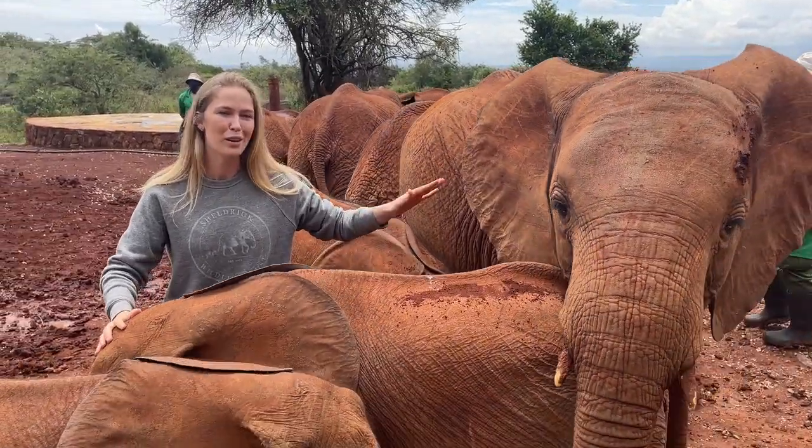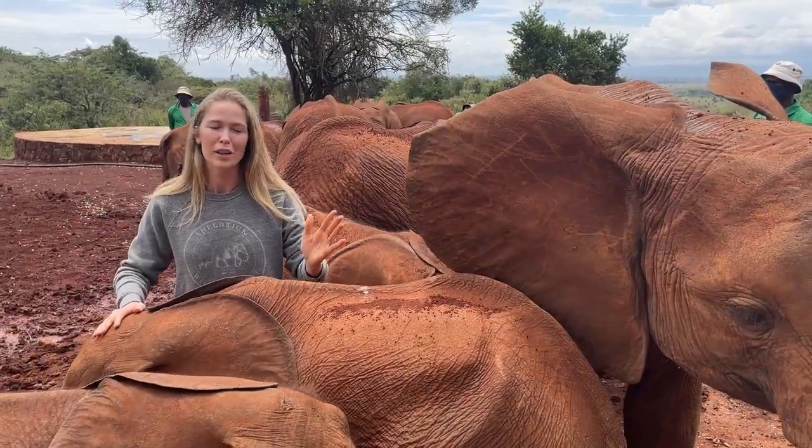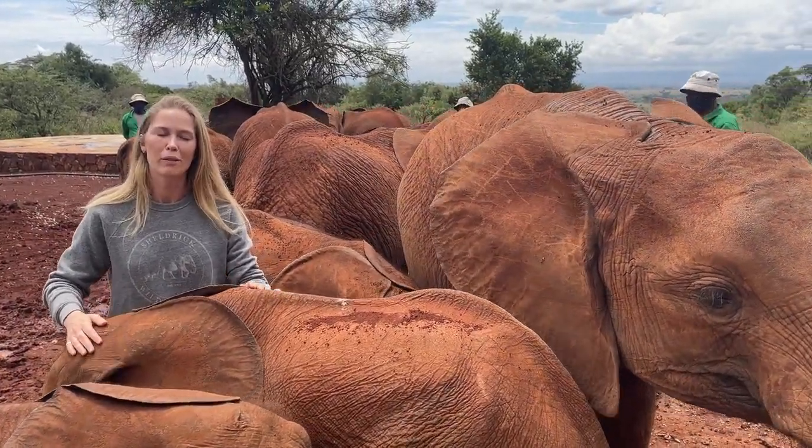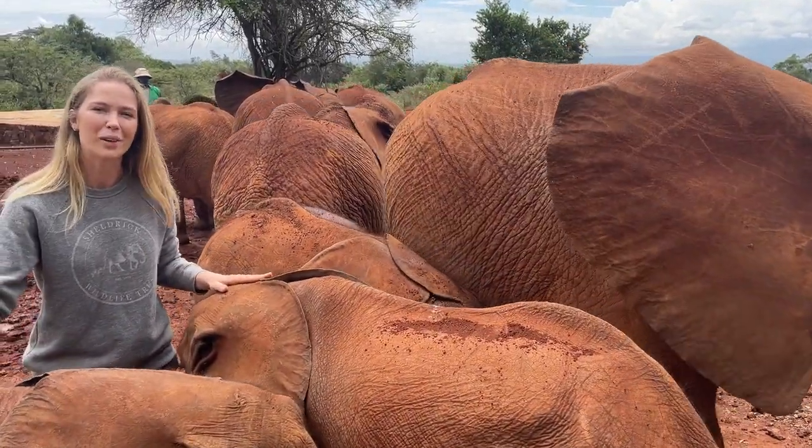This is Maisha, the matriarch of the nursery, checking on all the babies. It's one we've happily shared over 38 times now. We have 38 wild-born babies that we know of, born to our ex-orphans now living wild.